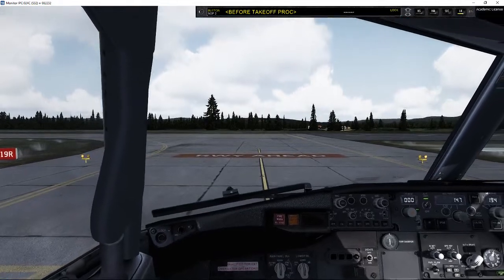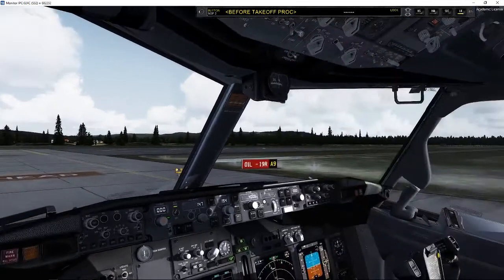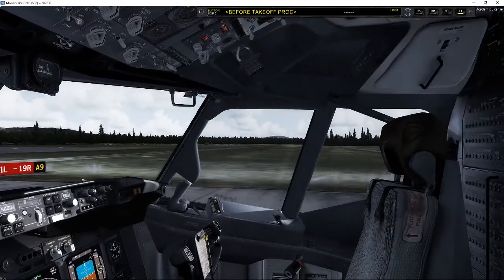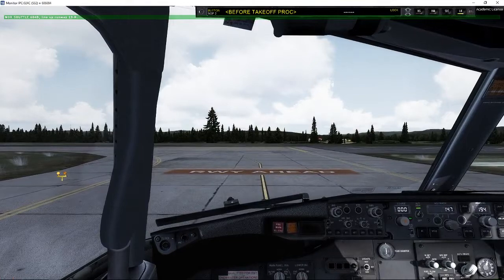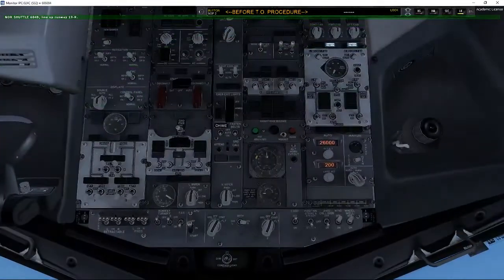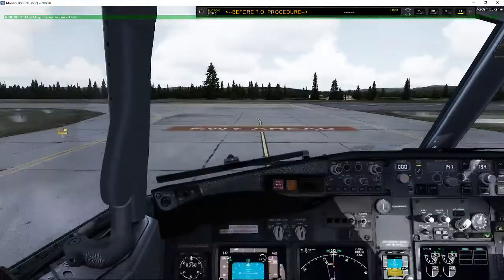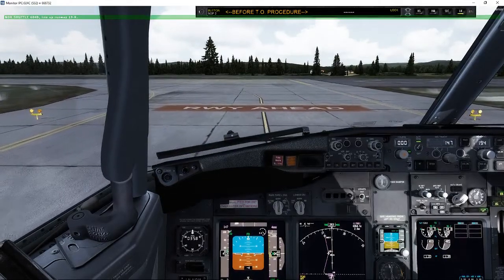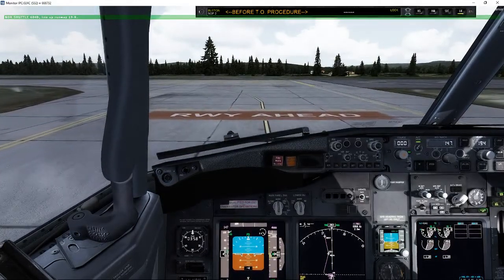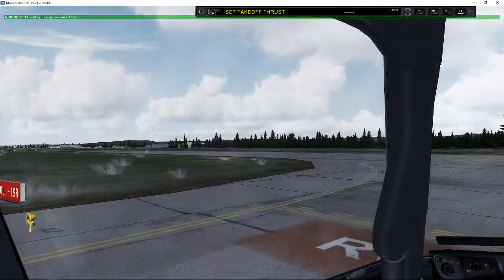Tower, November Alpha X-Ray 604 Bravo, on holding position, runway 19 right. November Alpha X-Ray 604 Bravo, line up. Before takeoff, proceed. 19 right. Check. Lining up runway 19 right, November Alpha X-Ray 604 Bravo. Ready to go, 19 right.